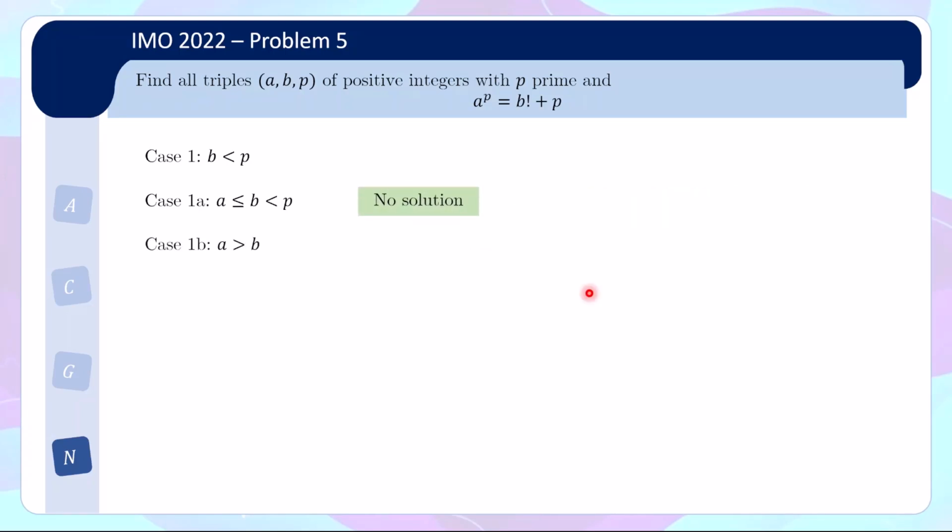Okay, now what happens if A is large? And you'll see this theme again later on in the proof. If A is large, intuitively, this left-hand side will be bigger than the right-hand side. It's quite intuitive because P is also bigger than B. So you have many copies of A, which is larger than B, and many copies of a larger number is definitely bigger than fewer copies of a smaller number. So this suggests that a proof along this line will work. Let's take a look at the proof.